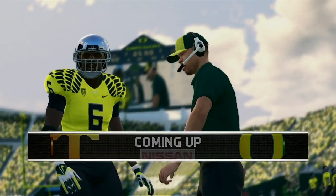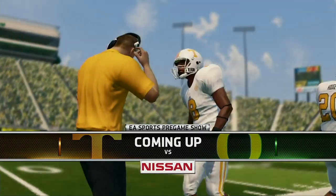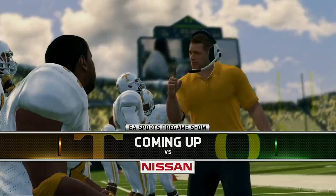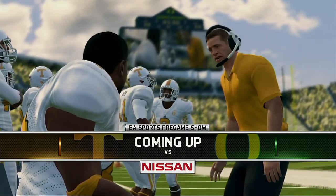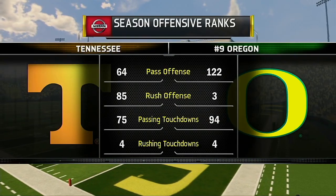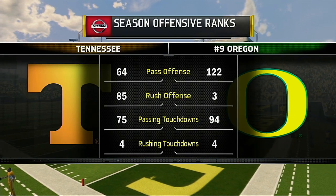Hi, everybody. Reese Davis with you, bringing you the EA Sports NCAA Football 14 pregame show presented by Nissan. Innovation that excites. Welcome to the House of Loud, Autzen Stadium in Eugene, Oregon.